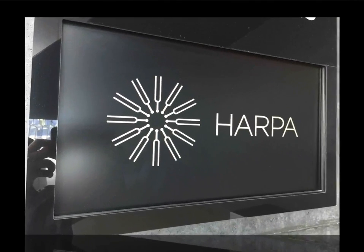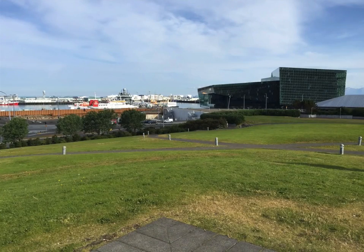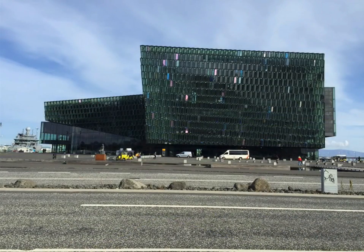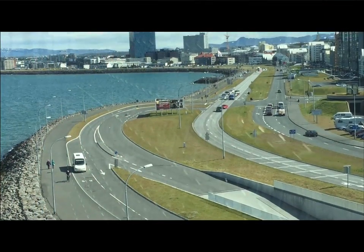Now, there's this really interesting concert hall. It's called Harpa. And here is what it looks like from a distance. Very modern structure. The thing is, as you move around this, the sun reflects off of all of these windows in such a way, it's almost like a honeycomb, but maybe not quite. And it actually changes color as you walk around it.